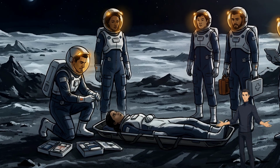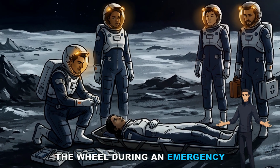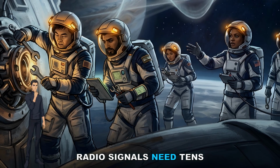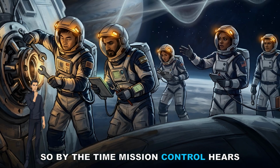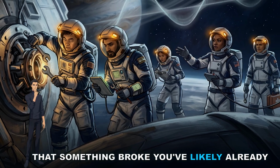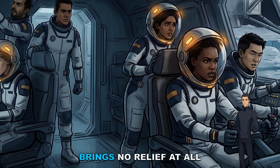Once you're out there, no ambulance is coming and no doctor on Earth can take the wheel during an emergency. Radio signals need tens of minutes just to cross the gap between you and home, so by the time Mission Control hears that something broke, you've likely already fixed it, or you haven't. Arrival, in short, brings no relief at all.